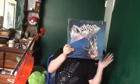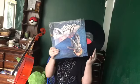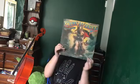Which is Van Zant and a few others, if you didn't already know. Sorry if I'm really quiet throughout this, I'm just trying to make it quick. Another Dokken, Tooth and Nail. Looks like this, front and back. Here's some Atlanta Rhythm Section. We've got Molly Hatchet.